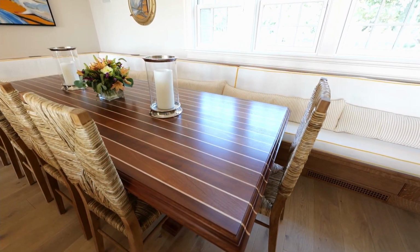I saw pops of yellow. Yellow, in the master. The color is in the welting on the banquette cushion, the 17-foot long banquette. Yeah, exactly. He said that he loves his family coming together, and his kids are older now.